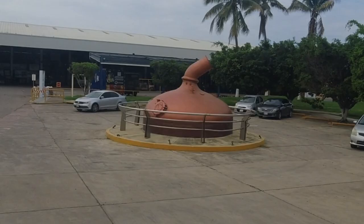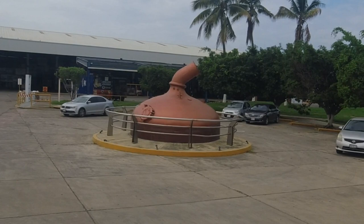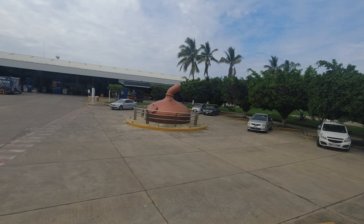This was on the Malecón until at least the year 2014, and shortly after that, from what we understand, the section this was on was damaged by some sort of tropical storm. And since then, it was moved to the distribution center here on the outskirts of Mazatlan. That's where we're at right now.